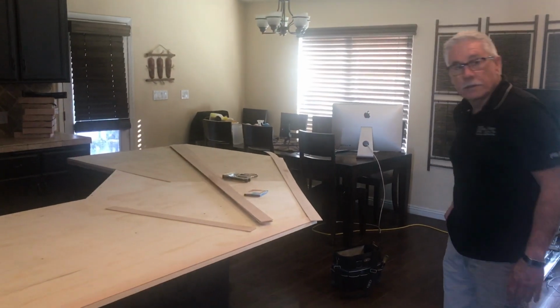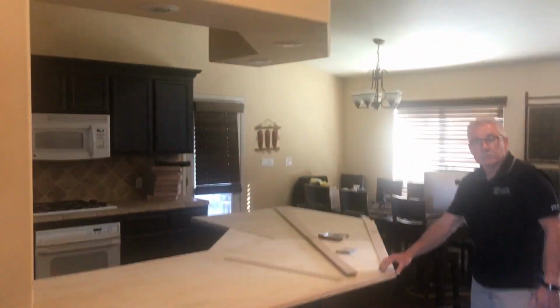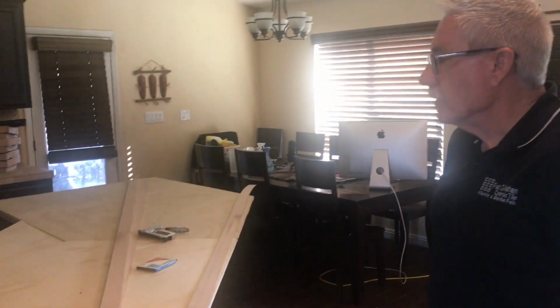Well, here we are on day number 2, and man, I'll tell you what, that is a huge improvement already as far as opening up the house, right? Oh yeah, it made a big difference. You can see how much more open it is.